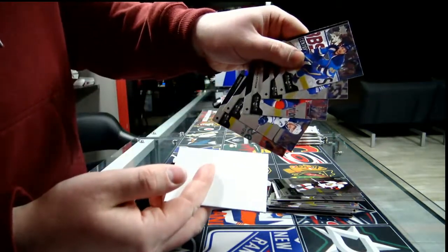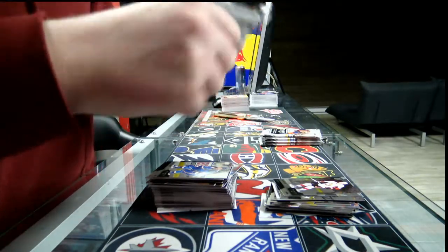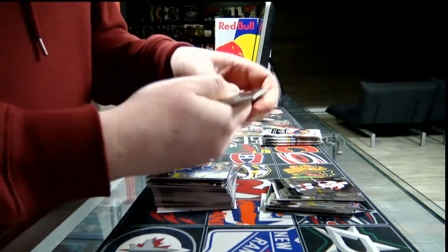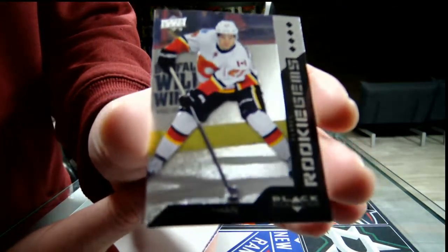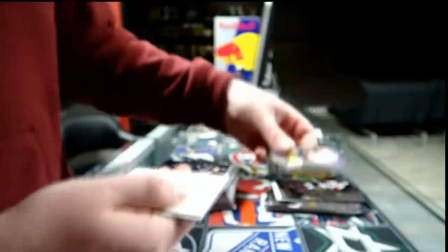Single diamonds. There it is. Alright, next, we've got a quad diamond rookie gem, Calgary Flames, Sean Monahan. Nice hit for Calgary with Sean Monahan, quad diamond rookie gem.